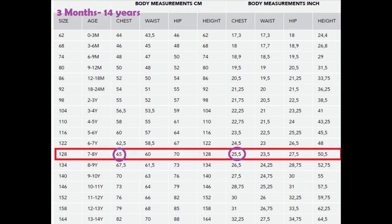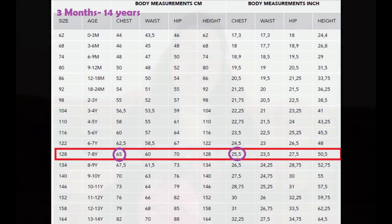My five-year-old niece fits into the 128 size that is sort of equivalent to a 7 to 8 year old. And I based this off her chest measurement also that I got from my sister-in-law and chose her size. The pattern has 2 inches of positive ease around the chest. I'm going to show you the first dress I made for her in the light pink French terry.